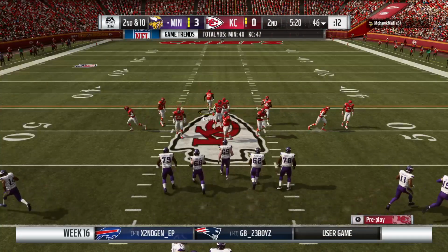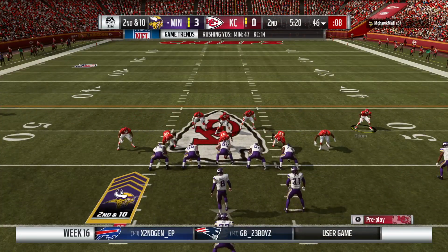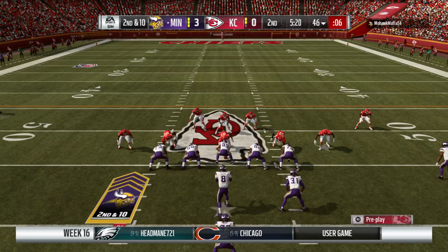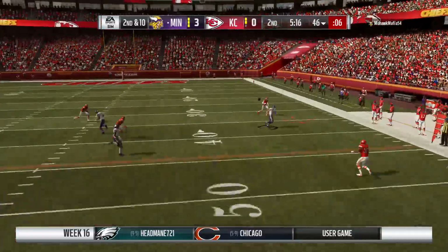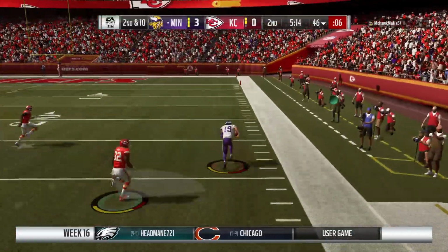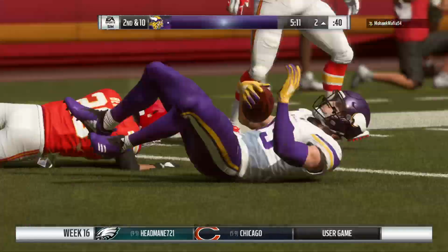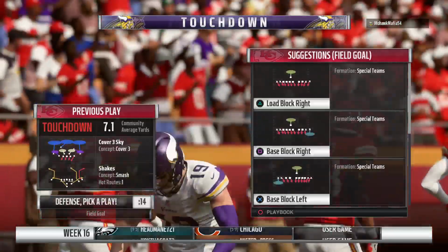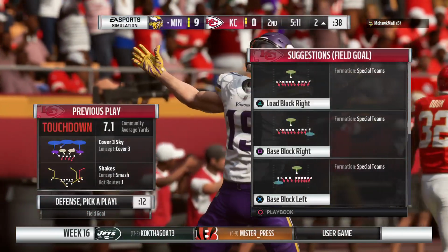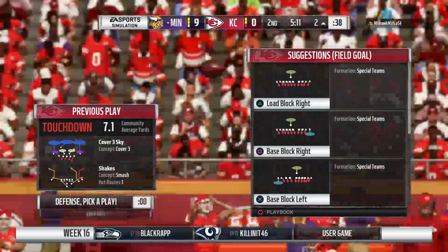So after the incompletion on 1st, now 2nd and 10. To throw, Cousins. Open here, Adam Thielen. Touchdown, Vikings! Adam Thielen, his 6th touchdown of the season. And the Vikings get the quick strike touchdown.